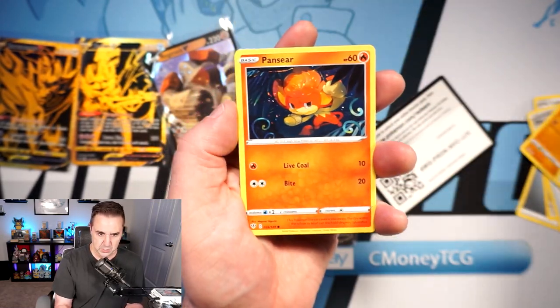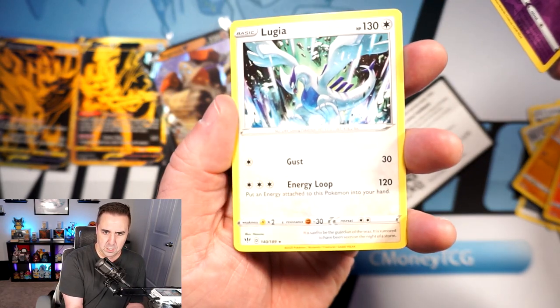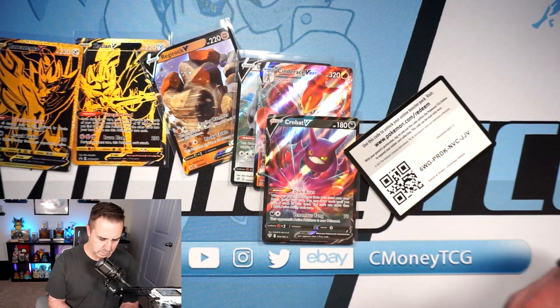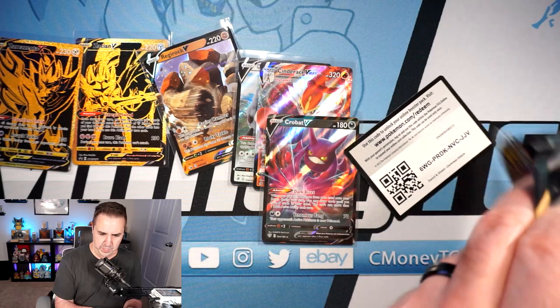Trapinch, we got Teddy Ursa, Pansear, Morlul, Reverse Dedenne, and a non-holo Lugia. Regular rare. All right. Two more Darkness, and then we get on to the Vivid Voltage.